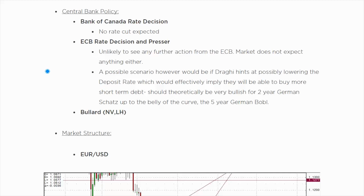Obviously, the German Schatz, which is the two-year bond, is already trading sub 0.2%, which is basically the cap on what the ECB said it would buy. It said it would buy up to the deposit rate. So that's already trading below that rate. And if they do lower the deposit rate, or they hint to lowering the deposit rate, that should be quite bullish for the Schatz, probably all the way up until the belly of the curve, the 5-year German bond.